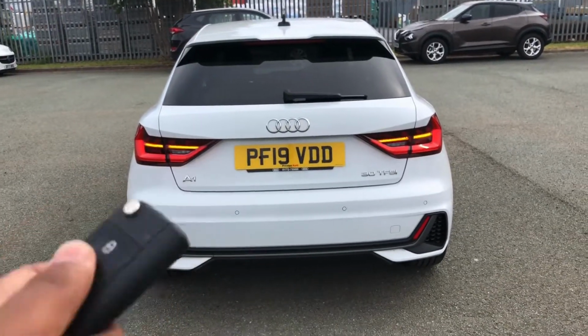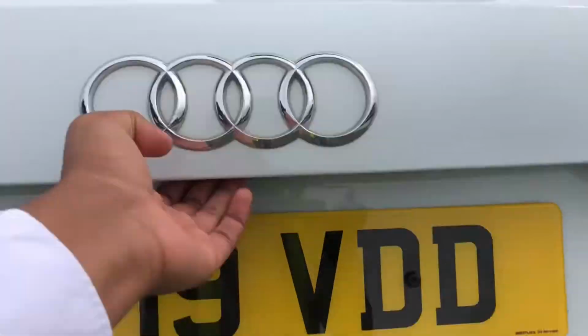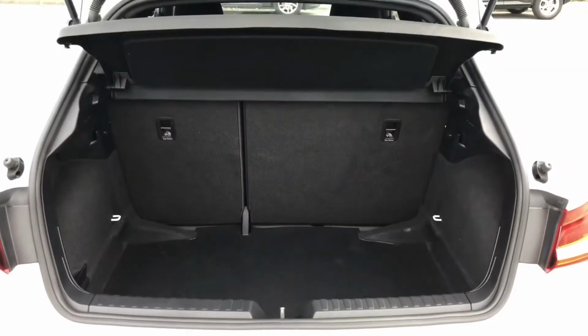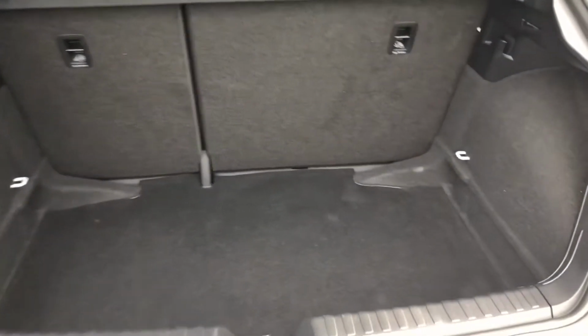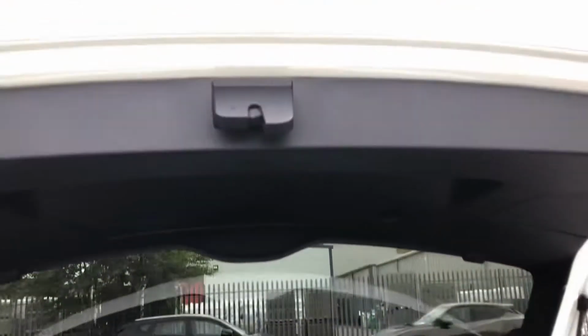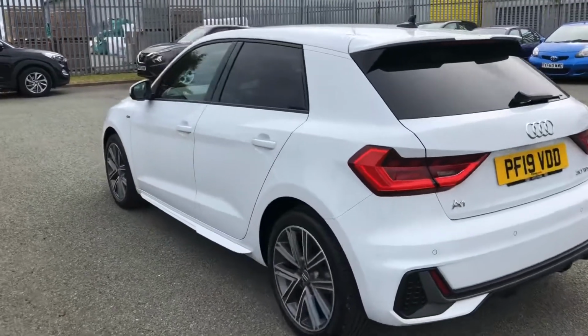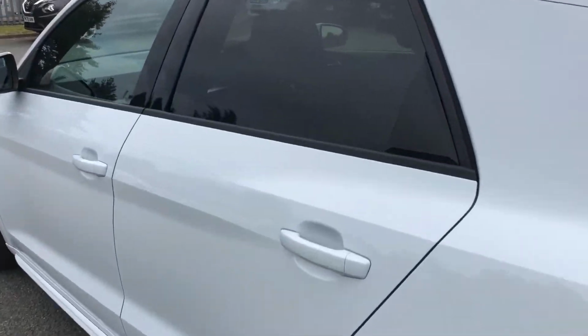To access the boot, just hold down the button on the key or use the soft release on the hatch. For quite a nimble hatchback, this has a surprisingly spacious boot, with 335 litres of space, so there's plenty of room to add your shopping or even a pushchair, while folding down the rear seats means you can add those larger and longer items, such as flat-pack furniture. And once you've loaded everything, just pull down to close. Overall, this is a really stylish hatchback that definitely looks the part, especially with the optional 17-inch alloy wheels.